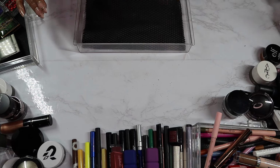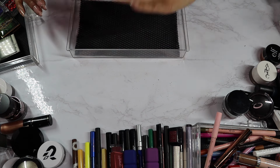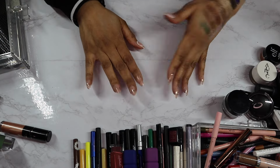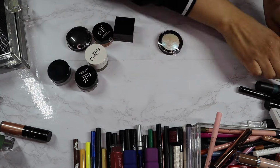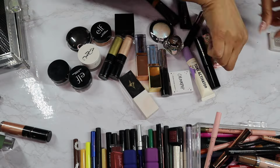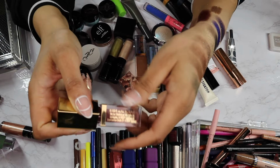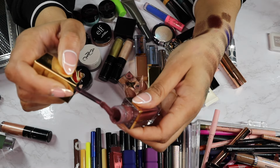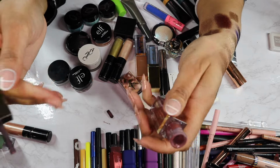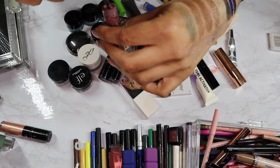All right, guys, let me package up all of the stuff that I'm keeping, and then we're going to go through everything that I decluttered, and that will be the end. Hold one second. All right, guys, so let's count up what I decluttered. Oh, I found one more Stila that I had forgotten about. Decluttered.